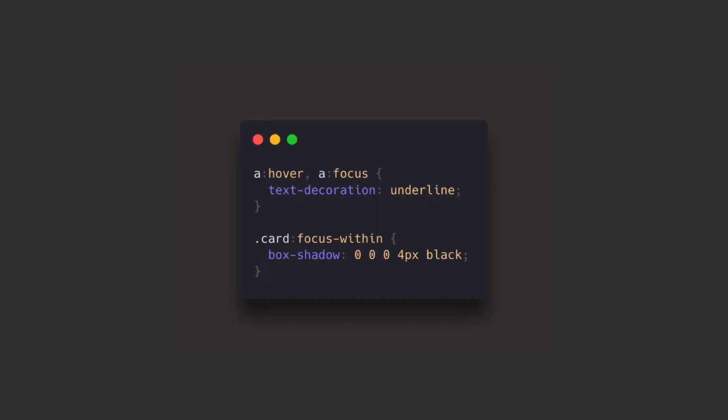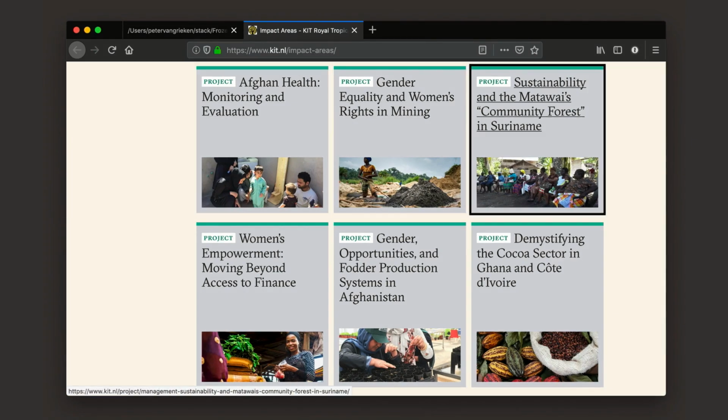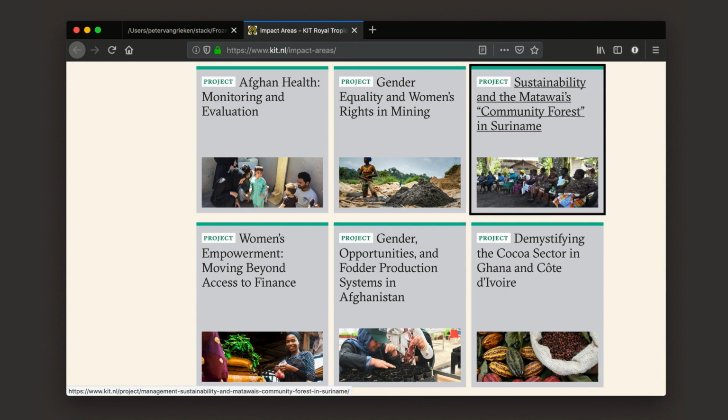We can improve this by adding a focus-within, for instance. It's a relatively new CSS property, but it's well supported. So if an element in this card, in this case the link, has focus, then do something to the card. In this case, add a box shadow of 4 pixels. What this does is it makes it a bit more clear where you are on the page and makes it easier to navigate with a keyboard.